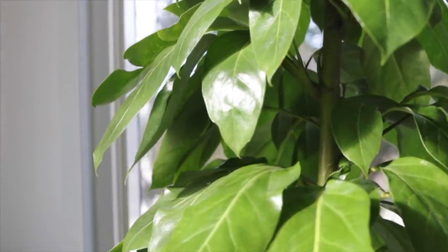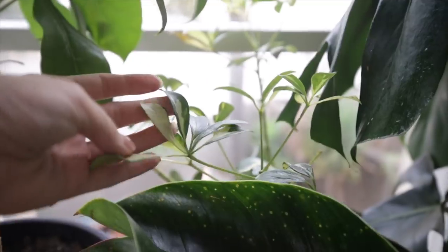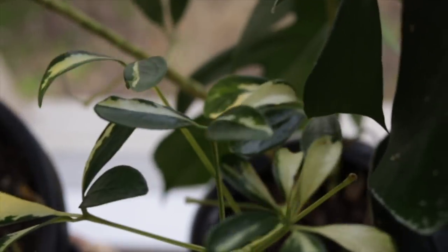And I just really like how glossy they are. Now, this plant currently hates me. I have to repot it. It's my variegated umbrella tree.